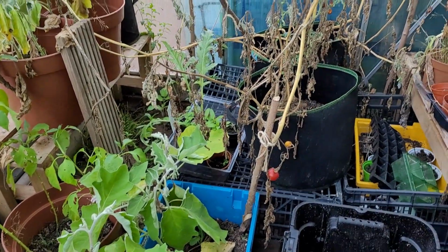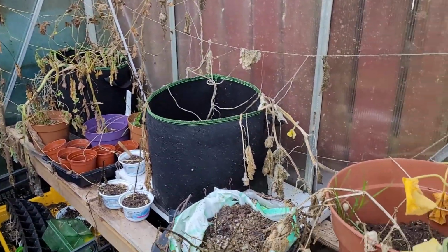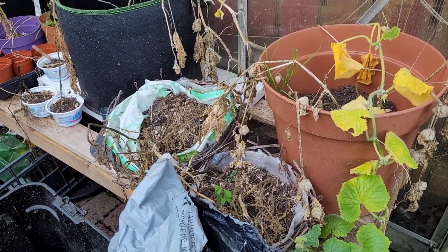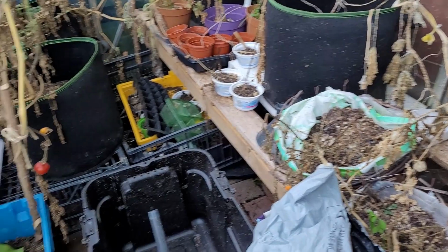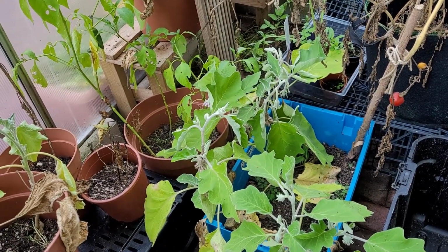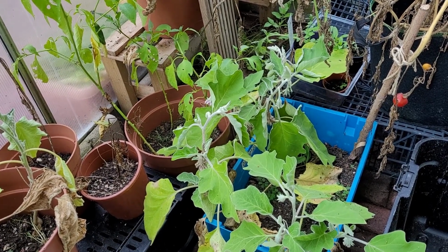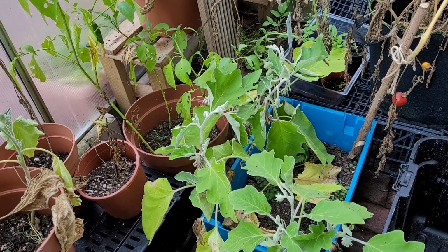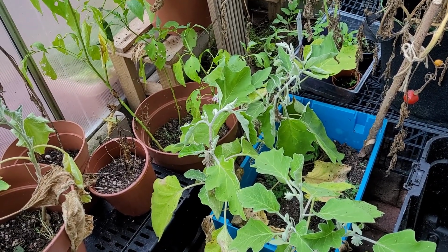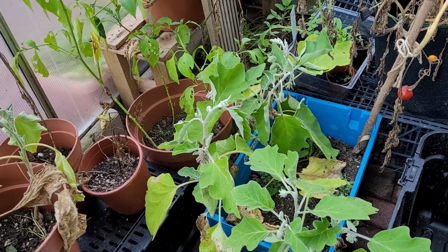It's time to tame this neglected nightmare because I'm going to be putting my geraniums to bed for the winter. And I need the room. The aubergines are still trying to go. So what I think I might do is just pull the flower heads off them and keep them contained during the winter and hopefully get a head start. Never know. It might not work, but I'll give it a go.